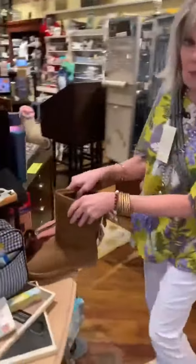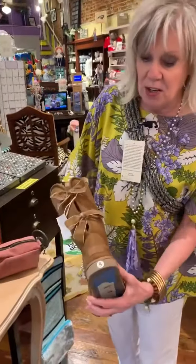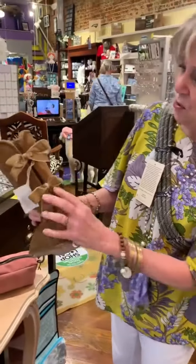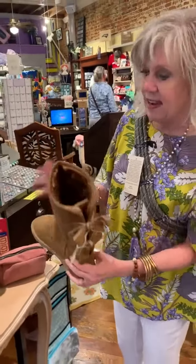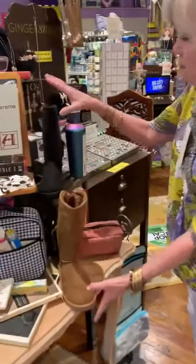And then right around here, I want to show you our Simply Southern shoes that are coming in. These look like Uggs, but not near the price. They're $35.99, and they have these cute little bow ties in the back, and they're fur lined. And they come in brown and black.